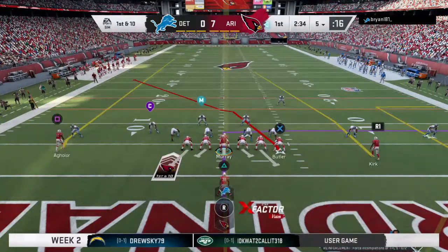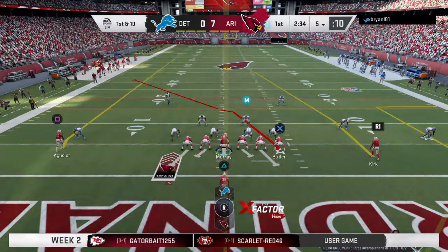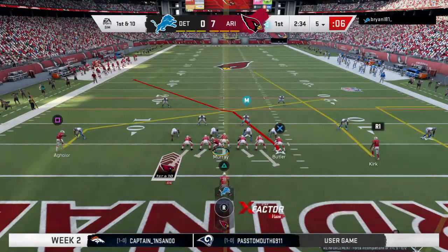Let's go, D. Tighten up. Let's go, D. Tighten up. Hey, Mike, sit. Step back. Check Mike, check Mike. Mike's 50. Mike's 50. No gain. Oh, try.